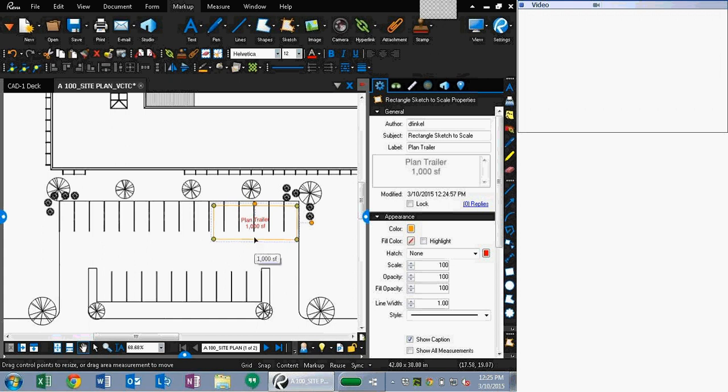So Sketch Tools isn't going to be replacing your CAD software, but it's a great way to add site information to your drawings at scale, and it's really, really easy to do.